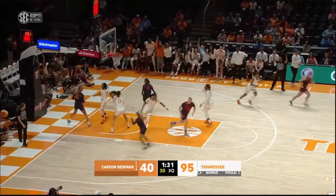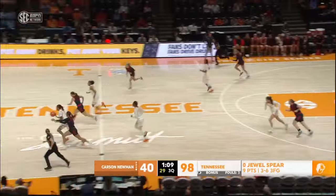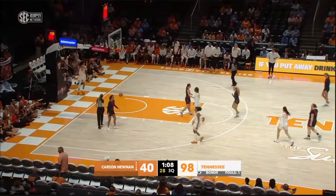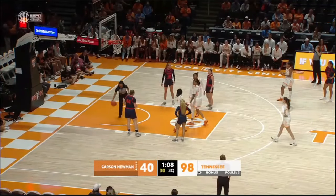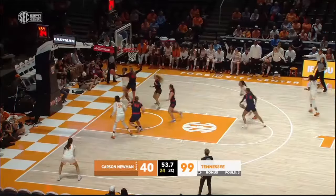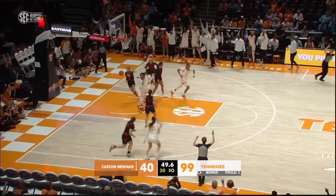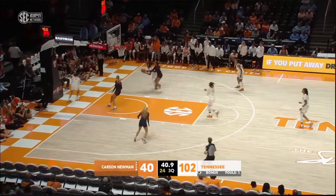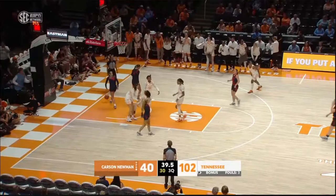Spearman with the counter. Hill trapped up top. Spearman draws the contact. Been there, done that. Drives baseline. Out in the corner, Avery Strickland. Yes! There is another swipe. Strickland got her hands on it to Boyd underneath, who draws the foul.